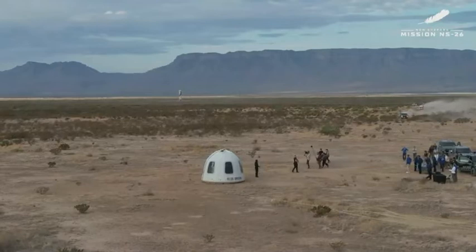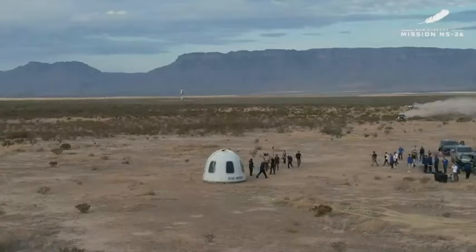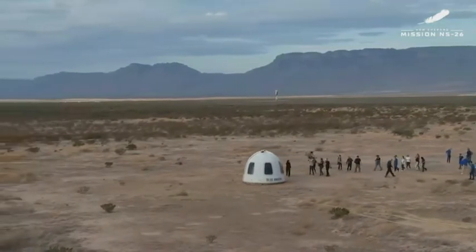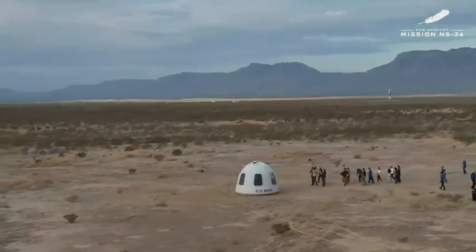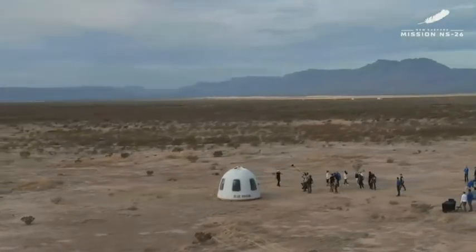This view for me never gets old. I've been here 10 years. This is the 8th one of these we've done. More than 40 astronauts we've supported going to space. God, there are those family and friends getting over there, getting ready for those big hugs that we were talking about earlier.